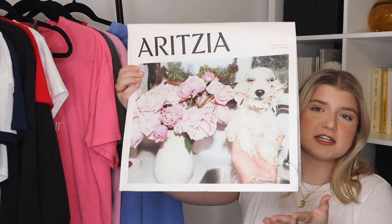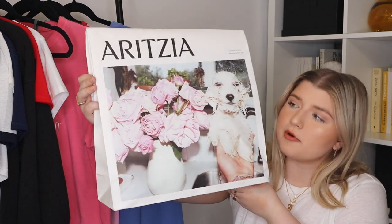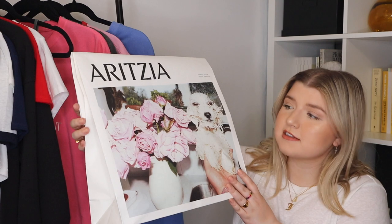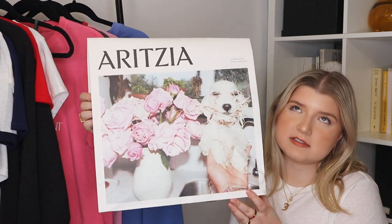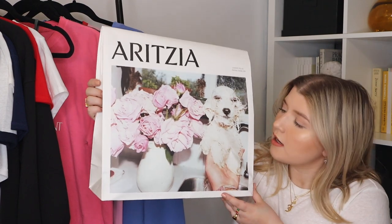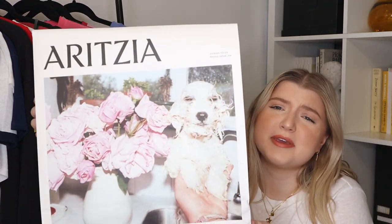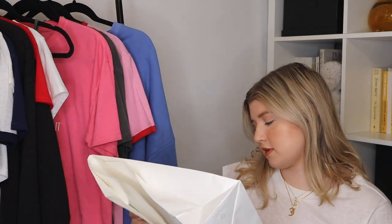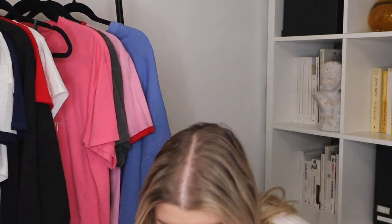Oh, I saved this bag. I saved this Aritzia bag to show you because I thought it was the cutest thing in the whole wide world. Look at this puppy. This is definitely a Tumblr picture that I saw when I was in grade 8, and I was like, wow, this is gonna be me when I'm grown up. But just look at this puppy, okay? It's so cute. I just love it. Okay.